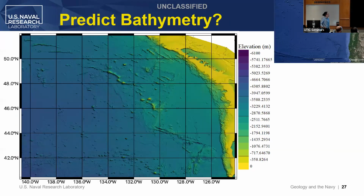But we also have some work that's currently ongoing. This is something that I've been working on, which is predicting bathymetry. Some of you may not be aware, but satellite-derived altimetry is used to predict bathymetry, but it does it at relatively coarse resolutions. And the question is, can we push that? Can we predict at higher resolution? Can we produce more realistic values? Just as an example of that, this is a prediction of the Pacific Northwest. This is at 15 arc-second resolution, approximately 500-meter resolution.